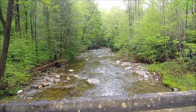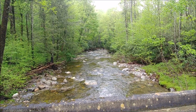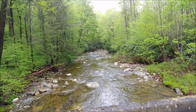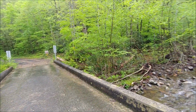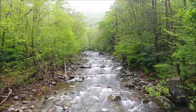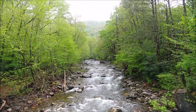Finished with half of the River Loop Trail, crossing a road bridge over the South Toe River and heading back towards the campground. The view from this bridge upstream is just beautiful. That's an incredible view of the river.